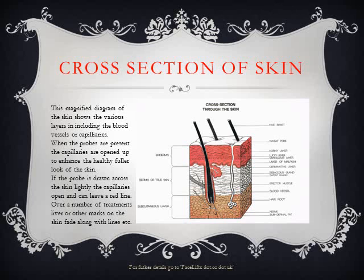As you can see, this is a cross-section of skin. This magnified diagram of the skin shows the various layers, including the blood vessels and capillaries. When the probes are present on the skin, the capillaries are opened up to enhance the healthier, fuller look of the skin.